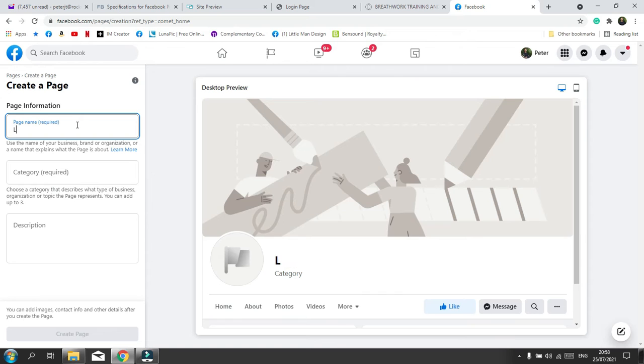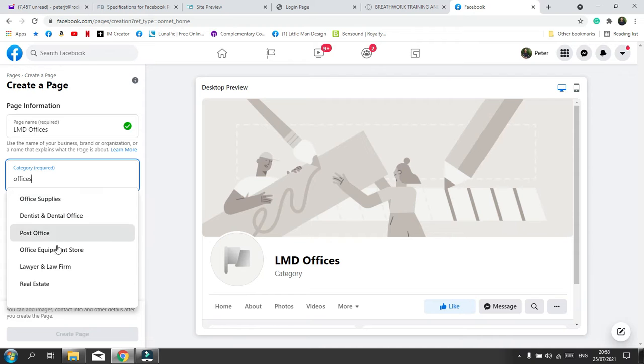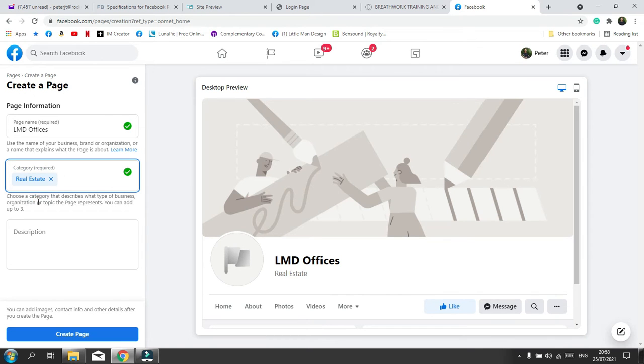I'm going to call this LMD offices. Little Man Design Offices. Category. Now you can have up to three categories here. The first one is the one that will be shown. Now it's to try to get something very close to what you do. Now, having had a look at this, if I type in offices, Facebook doesn't know what offices are. It just thinks you're an office supply company. So the closest you can get to it, I've checked out a few other office companies, is because it's American, is real estate. That's the closest to serviced offices that it will give you.